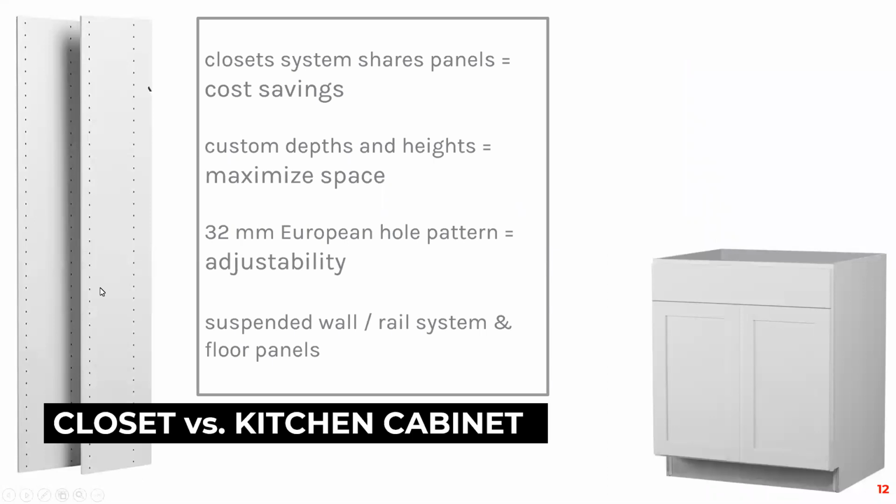So let's discuss the differences between kitchen cabinets versus closets. Kitchens and closets are the same but different. Kitchens use a box system, and we all know this. Closet systems differ as we use an optional back panel. This ensures we use less material, and less material means less cost. More material means more cost. Pretty simple explanation. Custom closets use different depths and heights to cater to designated areas.